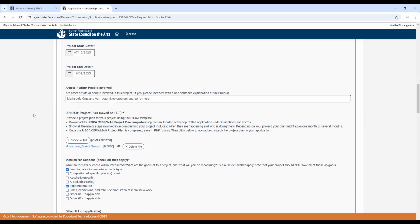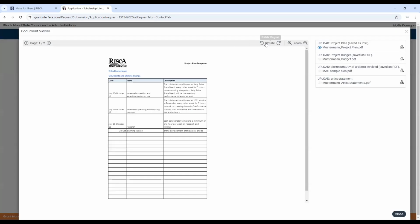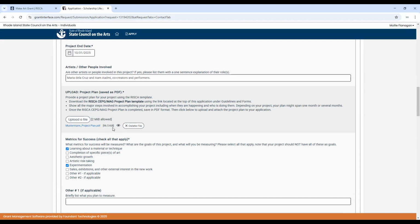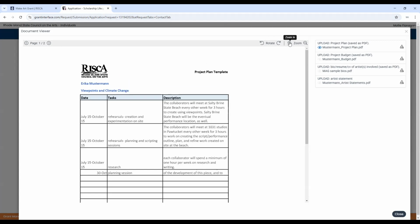Then this next piece is the project plan. This is a new form, a new template that we're using this year, and it replaces the timeline. It's very similar to the timeline. It's just a little bit more robust. You want to include a little bit more information. So I'm going to show you the project plan for this project. I did that just by clicking on this little eyeball here, which is the same way the panelists will look at it and the same way I'll look at it when I'm screening everything. I'm just going to zoom in. This template is downloadable as an Excel, and you need to save it as a PDF to upload it.